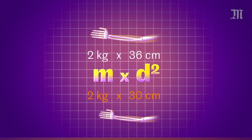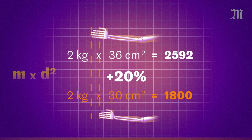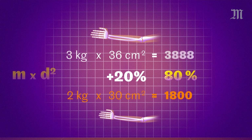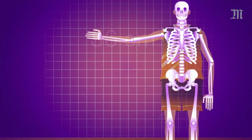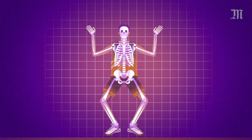Next, the distance is squared. The result shows that a 20% increase in distance means 40% more effort needs to be put in. The difference would be even greater if the longer arm weighed more, which is quite likely. This applies to the whole body, since the skeleton is quite similar for each limb.